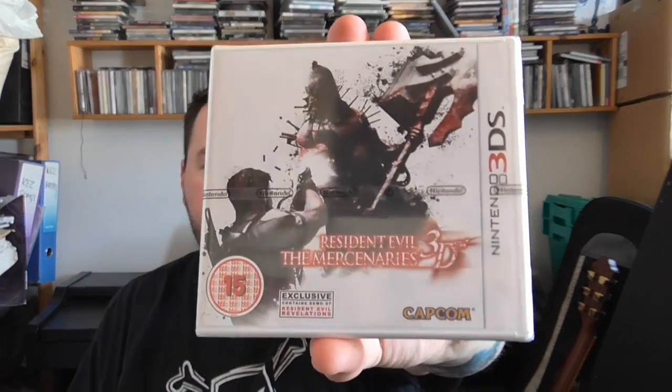If you've got an Argos near you, definitely check it out because they've got a few things on offer at the moment. I picked up Dead or Alive 3DS the other week for $4.99. Just picked up today Resident Evil Mercenaries 3D, $4.99. I think they've even got a few Pokemon NDS games for cheap. Like I said, I'm not really a Pokemon collector, but yeah.